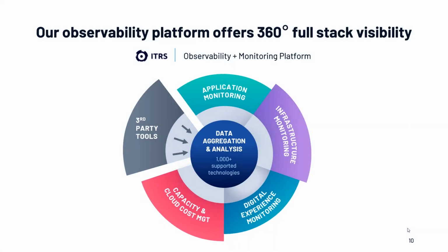Firstly, let me put the Forecaster app in the context of the wider Obcerv platform. Obcerv is ITRS's observability and monitoring platform, which provides full 360-degree stack visibility. Obcerv gathers data from infrastructure, application, and digital experience monitoring systems, as well as logs and other sources of data, and gathers them into one place, creating an information resource on which we can build a range of vertical and horizontal applications.